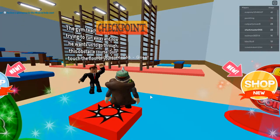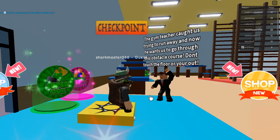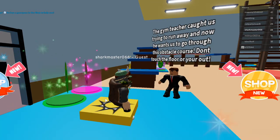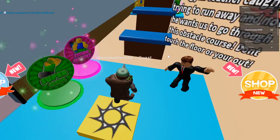Look over here. The gym teacher caught us trying to run away, and now he wants us to go through this obstacle course. Don't touch the floor or you're out. Ooh.